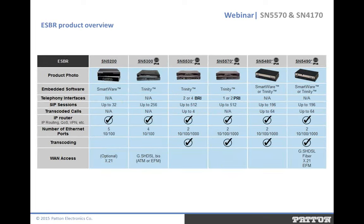For the ESBR product, the 5570, so that's the one also on the lower end of the PRI port count, supporting 30 calls when it goes down to SIP to ISDN telephony. However, if it's in a full IP scenario, it's supporting up to 500 SIP to SIP calls. That's what we tested in our lab, which has been working fine from that point of view. And as indicated, it's coming with two gig Ethernet ports, in order to support a proper performance and throughput on that unit.